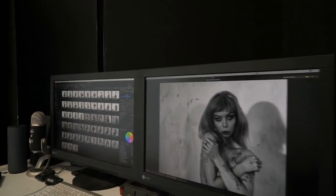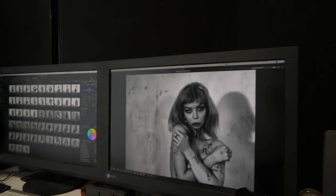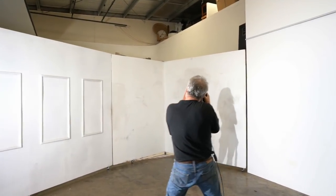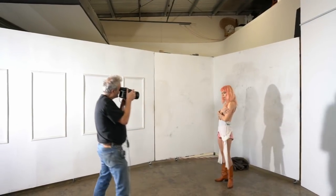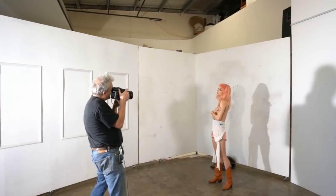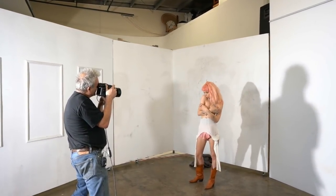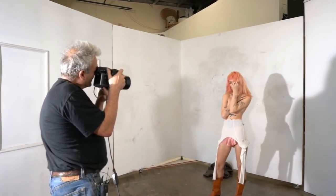So now I've got a completely different look, which is picking up the ink. That's giving the edginess, and I don't want any shadow, so turn around to me a little bit more. Yeah, that's just it. Beautiful. I was getting a little bit of shadow, so stunning. That's really pretty.